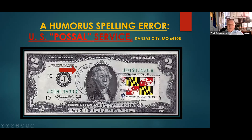This is one I like, it's most humorous. Give you a chance to pause. A humorous spelling error. Notice here where the arrow is. It says what on the postmark? U.S. what? Postal? P-O-S-S-A-L? Oh boy, somebody can't spell. It should say Postal Service.